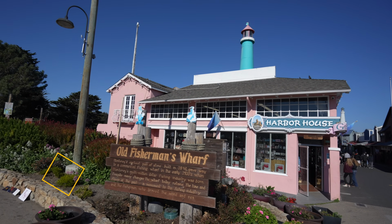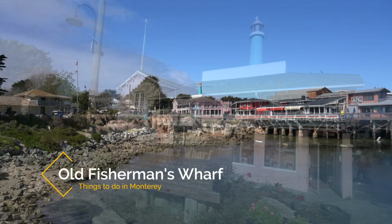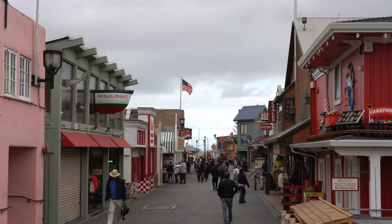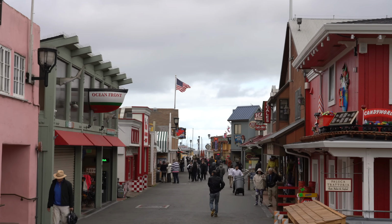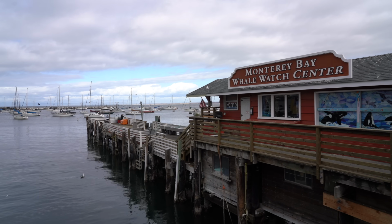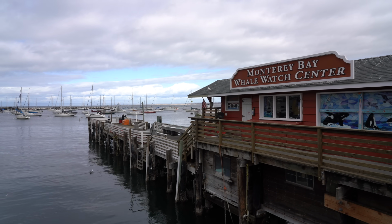My next recommendation is Old Fisherman's Wharf. Old Fisherman's Wharf is the original pier that was used for commercial fishing operations when it opened in 1870 to the 1960s. Now it's a tourist area that's a home base for many of the bay's boat tours and has lots of stores and restaurants.